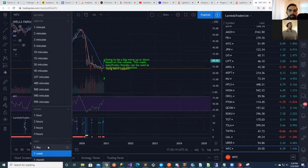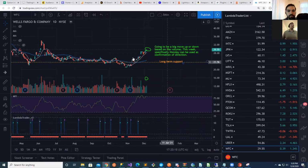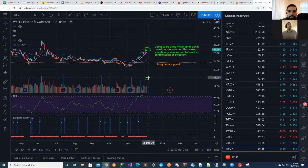Let's zoom in a little bit and go back to the daily. You can see there was a run up in price. We did pull a deep in the money strategy down here. I think we came away with 150 bucks over the course of a day or two. Pretty good strategy. I'm looking to do it again on Wells Fargo.